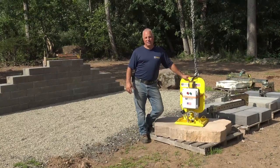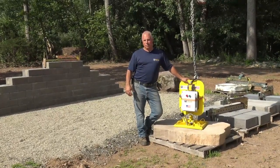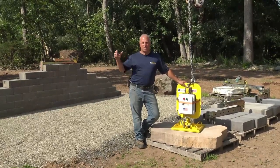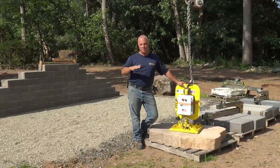For any of your vacuum needs, we have solutions. We have our all-rounder, a product that's self-drive on tracks. You can pick any of your large format pavers to medium format pavers.